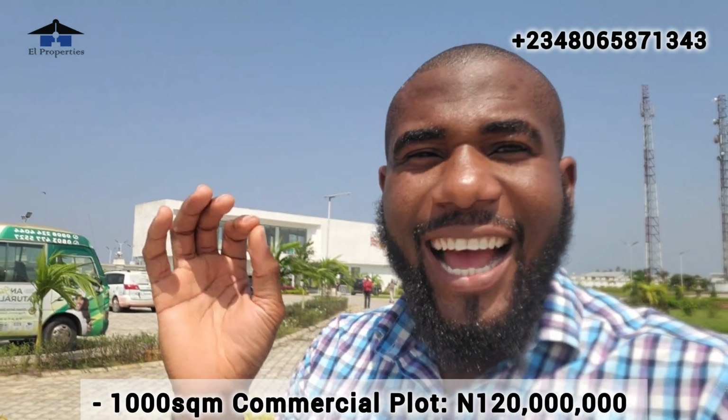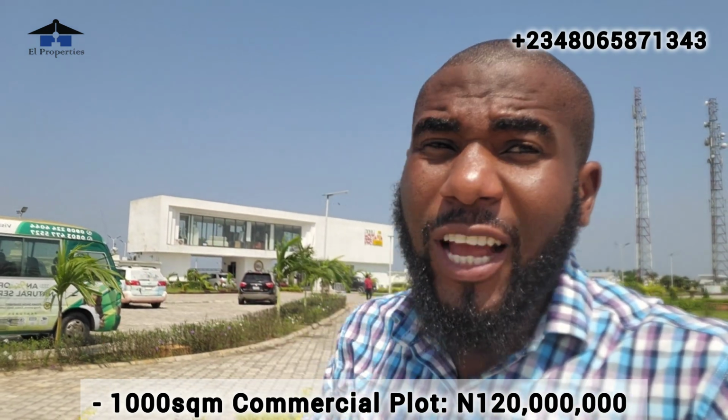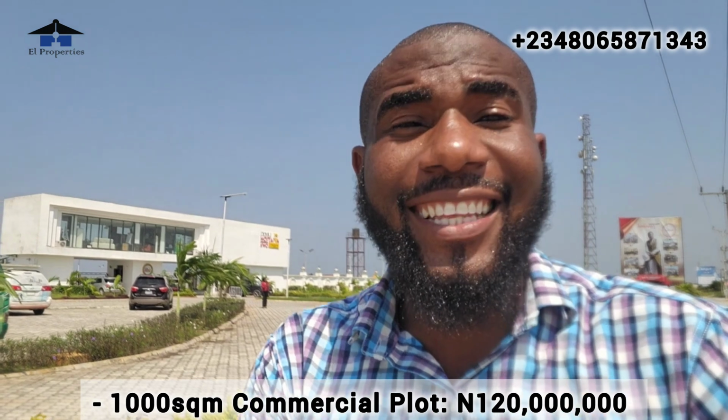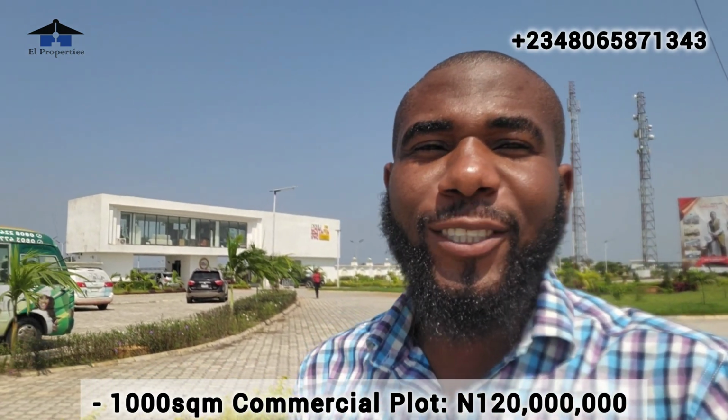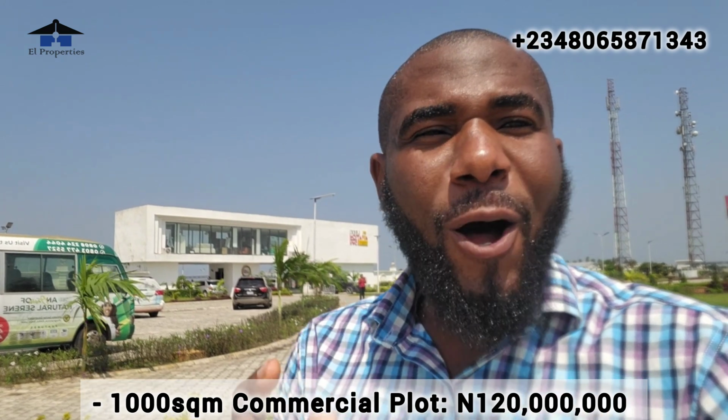Lastly, we have a commercial plot, which is a 1000 square meters. Smart investors, for me, I tag that as my best plot because this is one of the best locations you can own a commercial plot. Imagine owning a commercial plot not far from the international airport. And the commercial plot is sold for a 120 million after payment, and will also have flexible payment up to 12 months right here in the Lekki Aviation Town. Viewers, also the good thing about this estate is the fact that this estate is covered with a certificate of occupancy. Also, the topography here is a dry land.